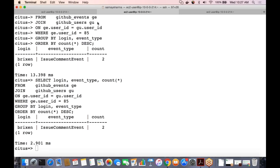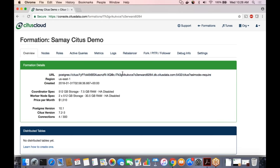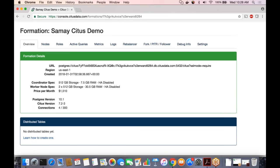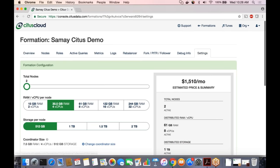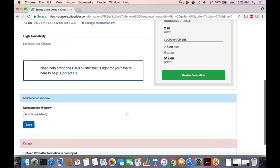Cool. So now we thought about a few use cases. We talked about a few kinds of queries, and we ran all this on the cluster of two machines. Let me go back to the Citus Cloud console at this point. What we'll do now is expand this cluster from two machines to four machines. For that, you have fields on the settings tab. In this settings tab, you can increase in multiple dimensions. You can scale up or scale out. So what I'll do now is go from two nodes to four nodes, and then I'll click on resize formation.